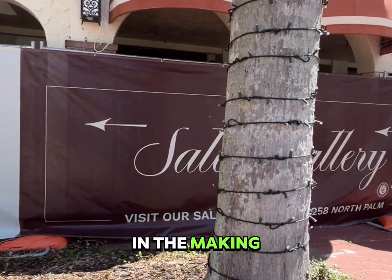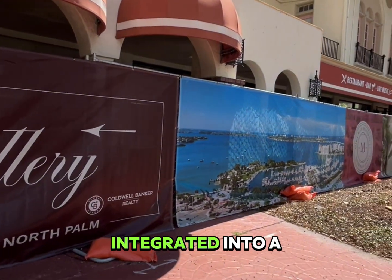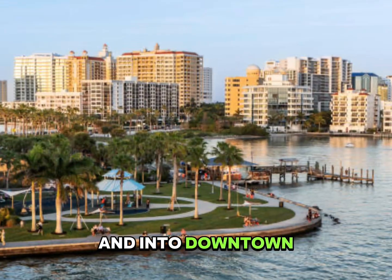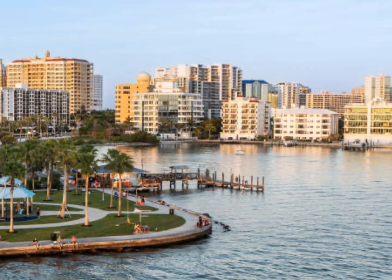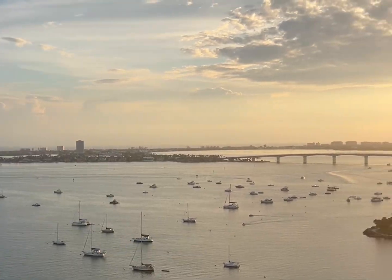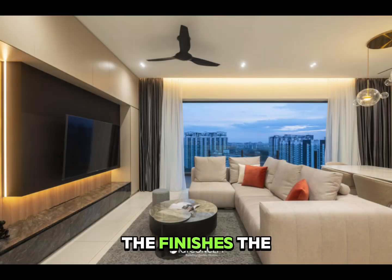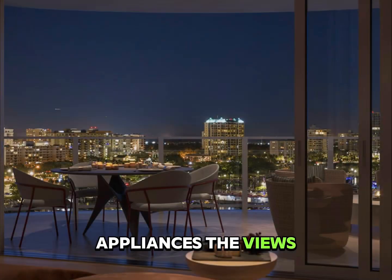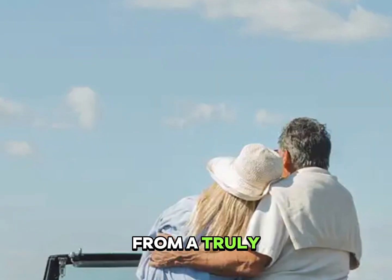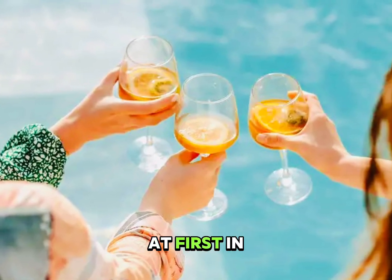This is what's in the making in Downtown Sarasota, a luxury condo complex integrated into a historical site called Mira Mar and into Downtown Sarasota skylines. When people look at a luxury condo, most of the attention goes to what's easy to see, the finishes, the appliances, the views. But what actually separates a good project from a truly exceptional one is usually the things that you don't notice at first.